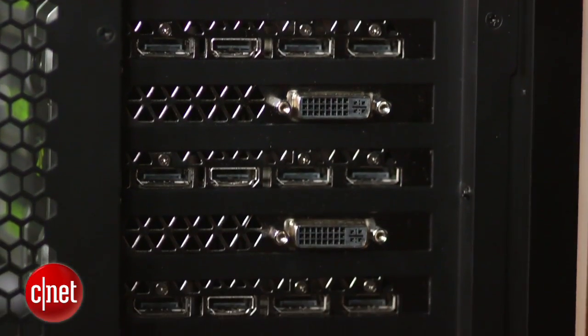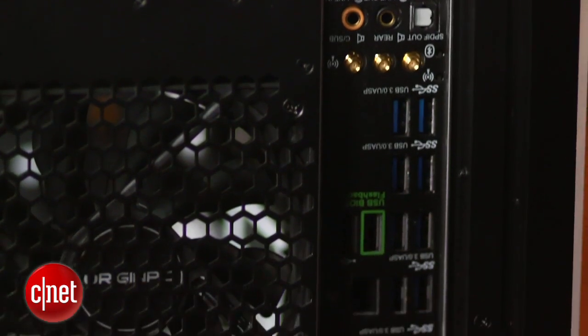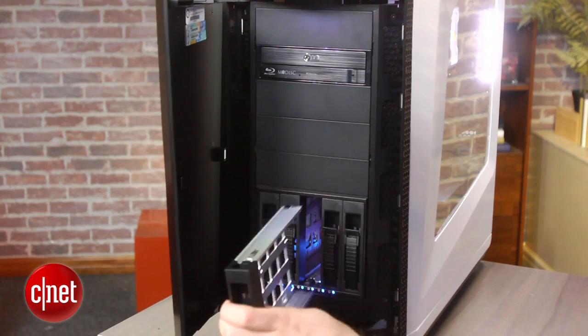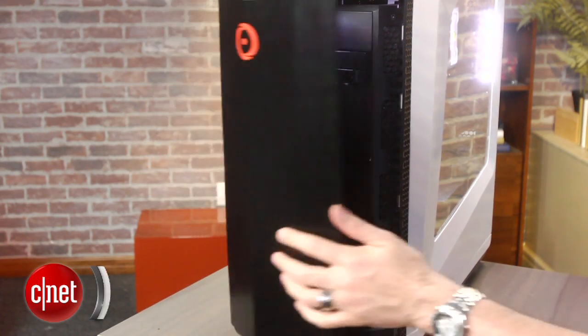Obviously you get plenty of ports and connections on the back, especially if you have 3 video cards in there. In the front they've got this window that opens up, and you've got 5 hot swappable hard drive trays in here, so that's really cool if you want to move a lot of data around or just access data very quickly and put in a new drive and upgrade it.